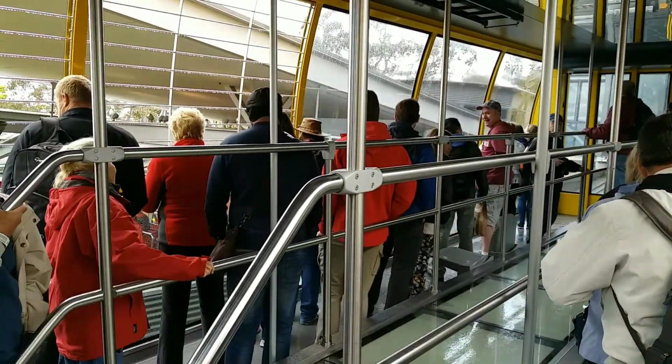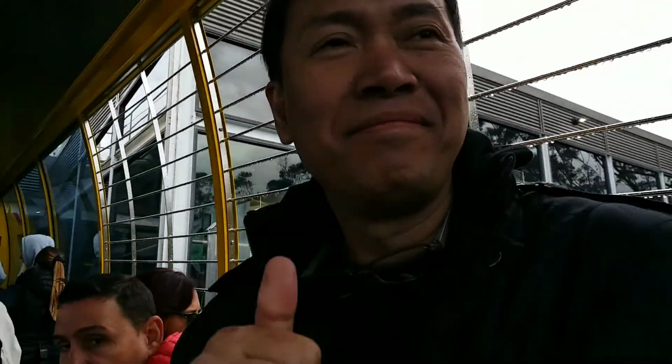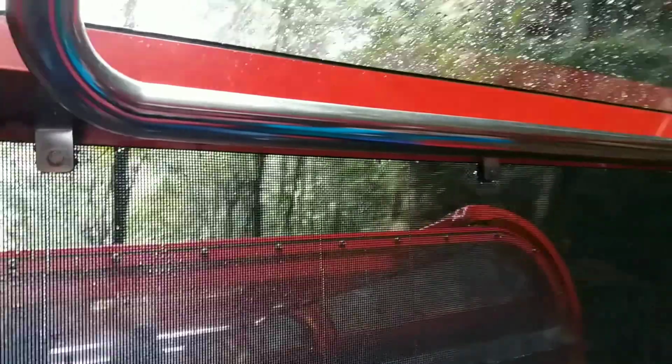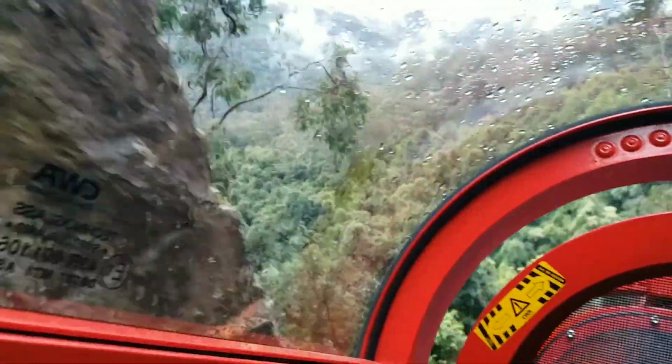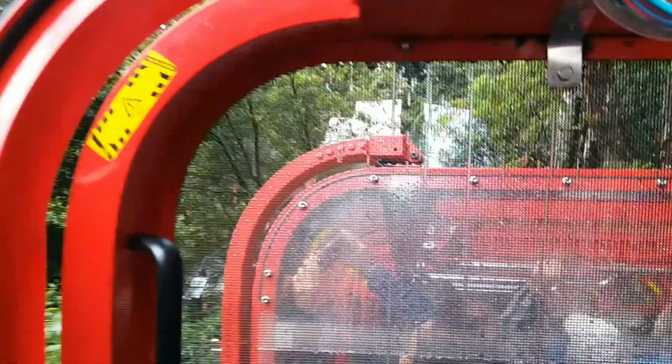Okay, welcome to the Blue Mountain, the cable car ride here in Canada. Do you think you can take some videos here? Nice cable car ride in Blue Mountain. We're now riding the world's deepest railway here in Australia, the Blue Mountain, of course. You can see it's very, very deepest in the world. Okay, that's it. I love to enjoy the ride. It's breathtaking. It takes my breath away.